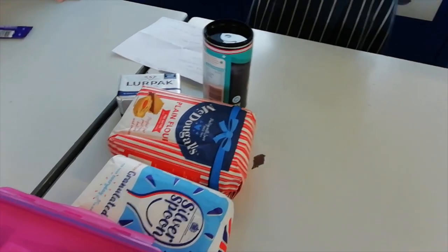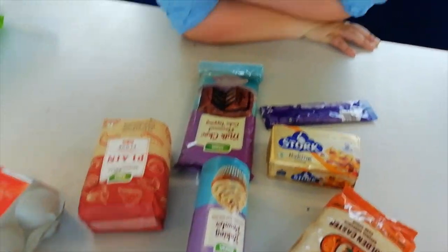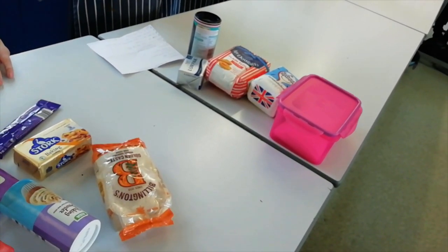No ingredients, what are you making? Chocolate crunch. Oh, chocolate crunch. Why does everyone do chocolate when they've got a free choice? What are you making? Chocolate brownies. How many brownies did we have in one class? That is crazy. All right. You've got a full lesson. In fact, we've got a double lesson, so you can take your time. Let's see what we get on with.